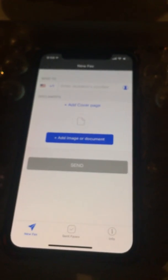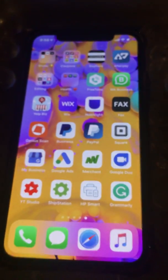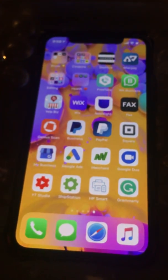Then I have the fax thing, so I can send a fax from here. And I just enter the number I want to send to in the image, and I can send a fax from my phone. Let's see. Then we have a scan, so that's like a scanner app. And then we have PayPal Business and PayPal.